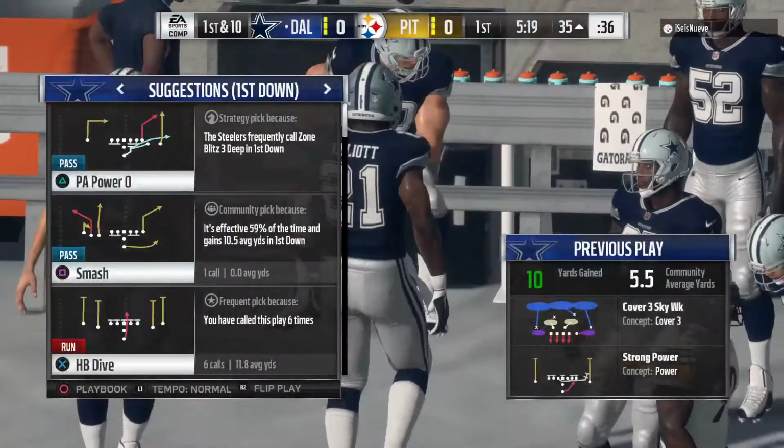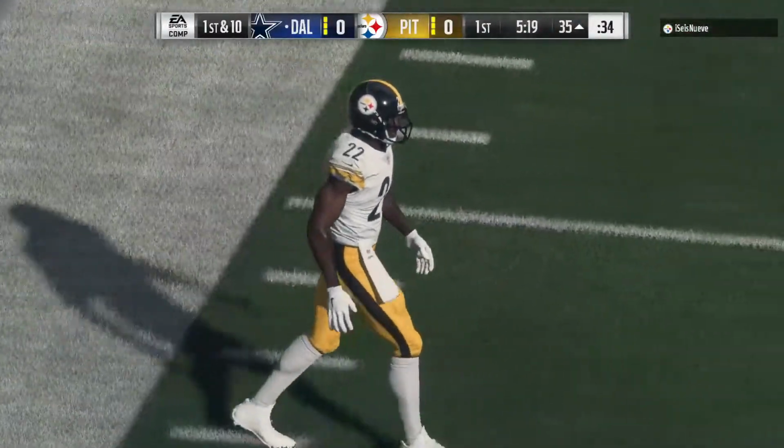Nice pickup there, 10 yards, and it'll move the sticks. Yeah, baby.